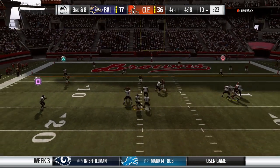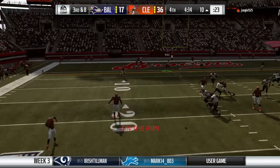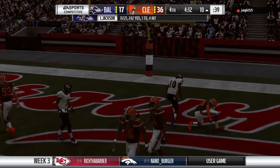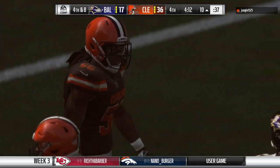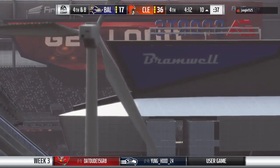They go play action now. Jackson steps away to his left. A bullet throw, but incomplete. I think that was a good job there defensively. They did allow him to drive all the way downfield, but once they got their backs to the goal line, they really turned up the pressure.